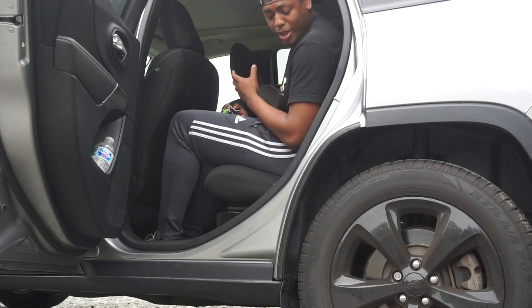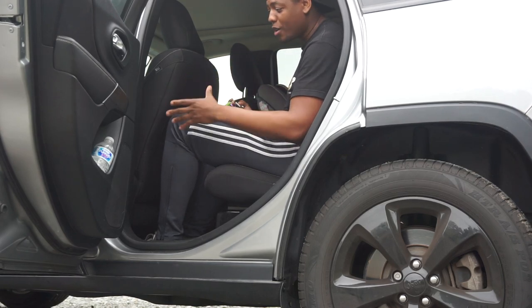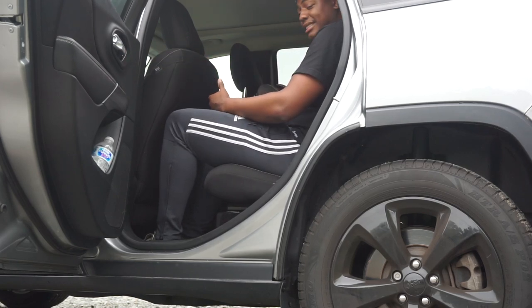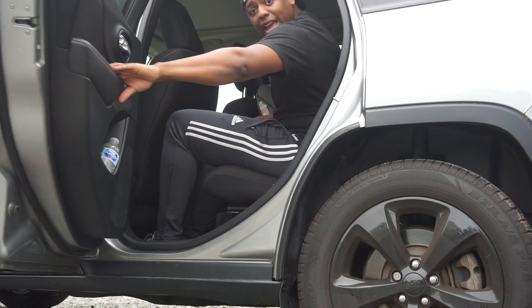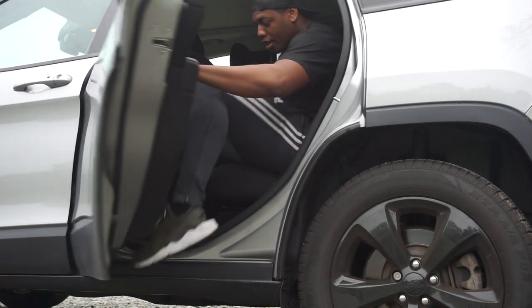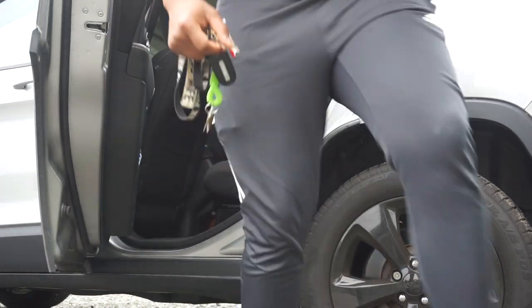One thing I will note, it's really easy getting in and out, even the back seat, even with my position sitting how I would sit. Relaxing. I mean, I like it. Now, close this door.